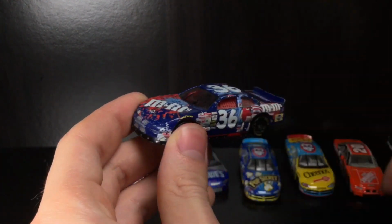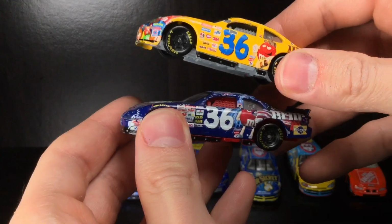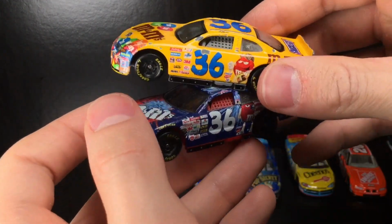Now, this one has seen absolutely better days here. But these are 2 cars from 02. He had a bunch of beautiful paint schemes.